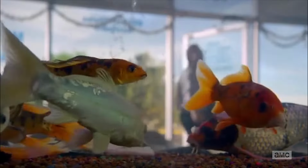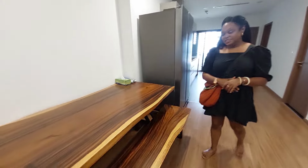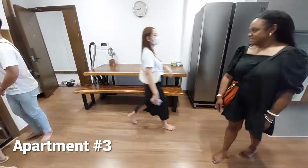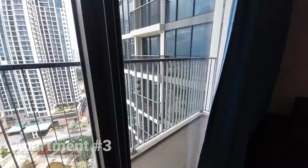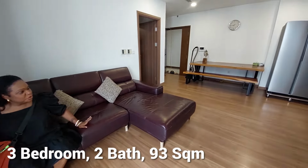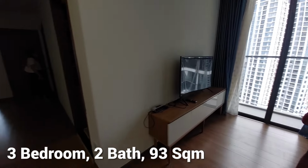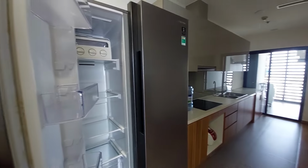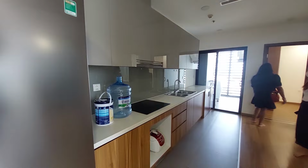Ciao, ladies, ciao. Yeah, feel free. Look at this huge table. Wow, bench seating. We will need one on the other side, maybe. Yeah, much nicer sofa there. Large flat screen TV, wide open kitchen, huge fridge. Yeah, and have some open space.